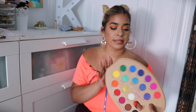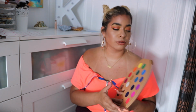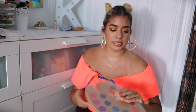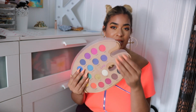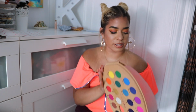It is quite big, so that may be a problem if you're traveling. To be quite honest, I don't know how this would do in a travel situation, because I feel like this plastic won't really protect my eyeshadow. It also just kind of slides, but I guess I'm gonna have to test it out one time I go on vacation. So yeah, but honestly, I really do love this eyeshadow palette.